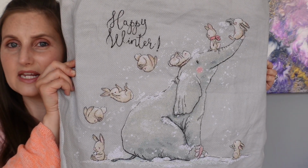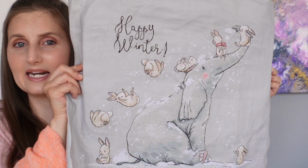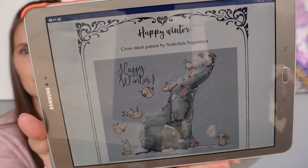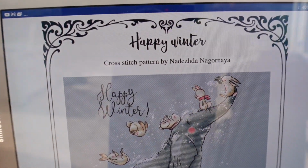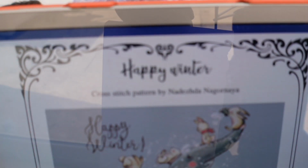I have previously accidentally stated on my floss tube that this is a Russian pattern, and indeed it is not. It is Ukrainian, so I am really sorry for that. I was also pleasantly surprised to realise that the designer is Ukrainian. So this pattern, if I just show you on the PDF here, it is a PDF download. Sorry for the glare, but you can see the designer there, Nadezhda Nagornaya. I'm sorry if I've not pronounced that exactly correct, but you can see it on here in any case, hopefully.